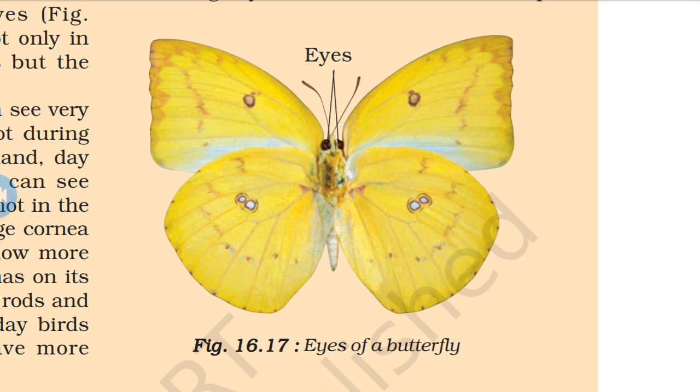A night bird like the owl can see very well in the night but not during the day. On the other hand, daylight birds like the kite, eagle, etc. can see well during the day but not in the night. The owl has a large cornea and a large pupil to allow more light into its eye. Also, it has on its retina a large number of rods and only a few cones. The day birds, on the other hand, have more cones and fewer rods.